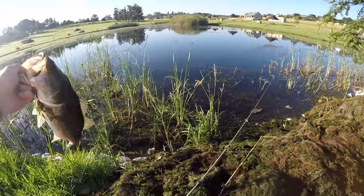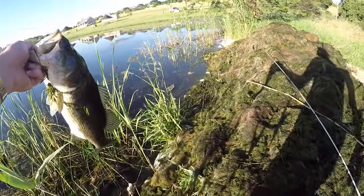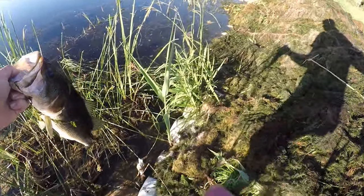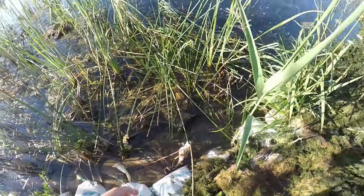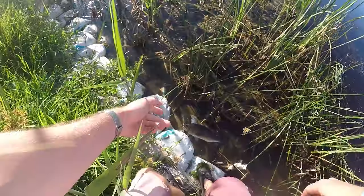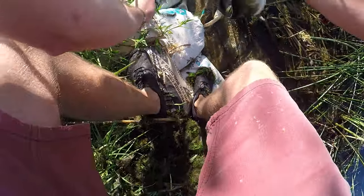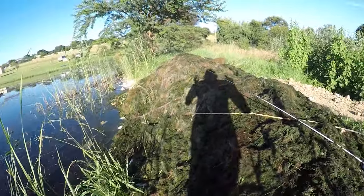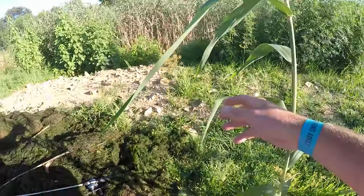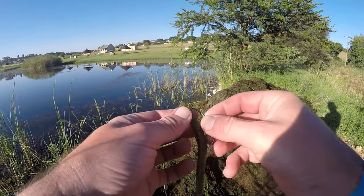How do I release this guy? I'm just going to dump him right here. I hope I don't slip. I have slipped here quite a few times. That is not where you must go. Okay. There we go. And that is how you catch a fish on a Senko. On a stick bait, if you want to call it that.